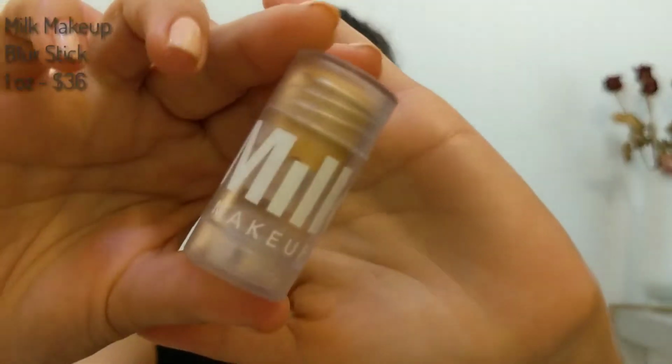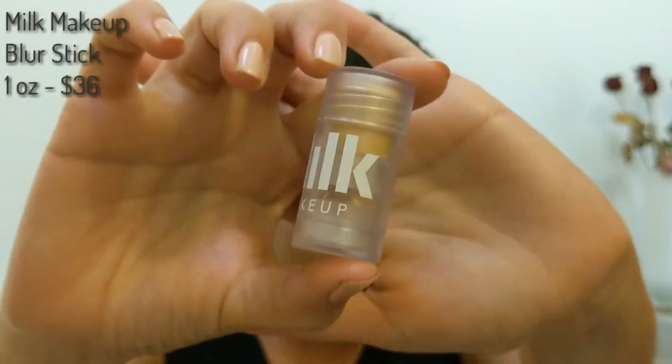This is the Milk Makeup Blur Stick. And I was really skeptical with this product. It's very similar to the Benefit Porefessional, as in it does fill in my pores and it does keep me really matte. Full size is $36. I have a hard time because this really does make my makeup look amazing, and I really think it helps my makeup stay on all day. I'm gonna have to see if I can find it on sale, or maybe I'll get another mini.